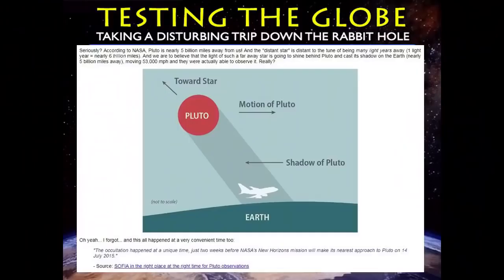It says the occultation happened at a unique time, just 2 weeks before NASA's New Horizons mission will make its nearest approach to Pluto on 14 July 2015. You're seeing the shadow of Pluto. What about Jupiter and Saturn? Much bigger. We should have shadows all over the place. We should be dodging shadows of planets with all those stars shining on them. Give me a break.